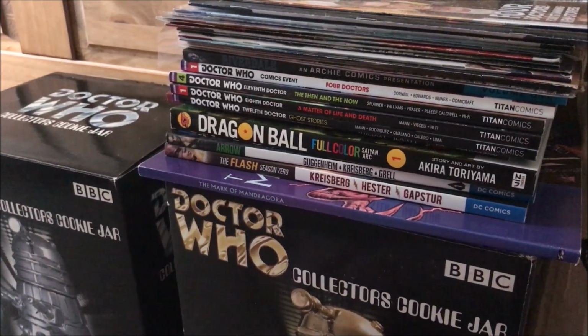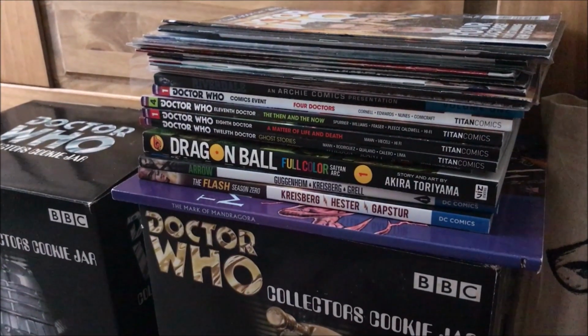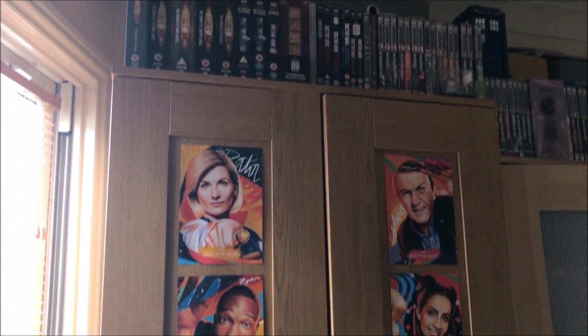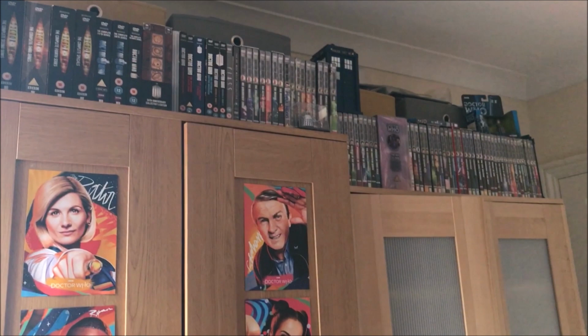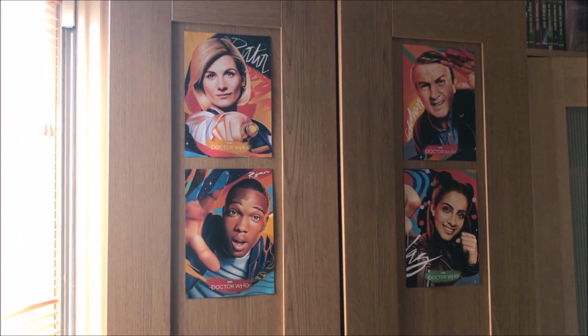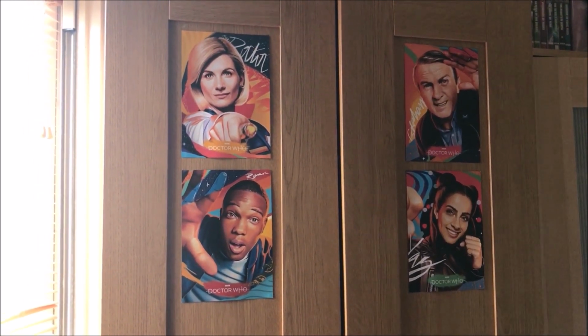If I get any more, I'll probably have to find a more convenient home for them, but for now this setup seems to work. On the floor in front of my window is this Dalek hot water bottle holder, and that brings us onto the wardrobes. So on the front of this one are the Series 11 art cards that came with the deluxe edition of DDWM. I just like the design of these, so I put them up.